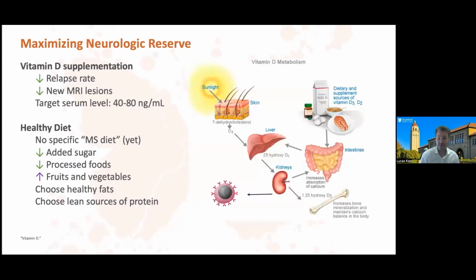So what can we do to maximize and sustain neurologic reserve? Well, no matter if you're a primary care provider, nurse practitioner, PA, nurse, neurologist, or MS specialist, there are a number of non-pharmacologic interventions that can make a difference. And really the first is promoting a healthy diet and vitamin D supplementation. Now, we talked about a number of these modifiable risk factors in our first lecture, but just to recap, we know that vitamin D supplementation reduces relapse rates and new MRI activity. And we have a target serum level that is not associated with toxicity, so there's very little harm. And even though we don't have a specific MS diet, we know certain things that are important for brain health and also cardiovascular health. And so some of these are listed here.